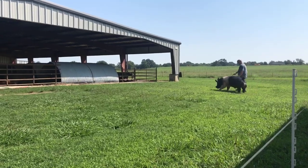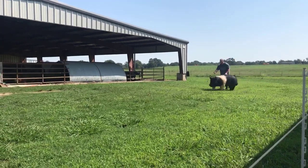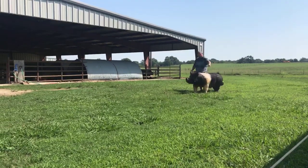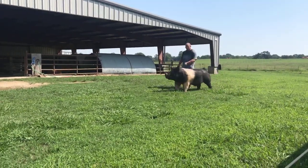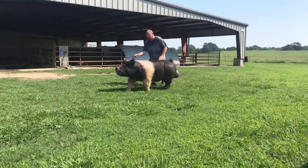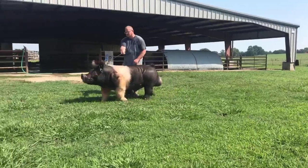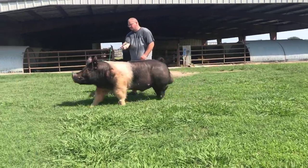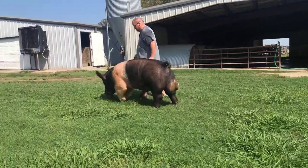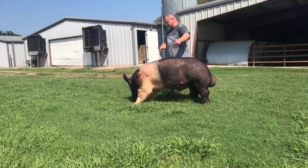Tremendous job. Again, Talking Dirty is a Dirty Secret on a Trigger sow. Tremendous elevation up through his front end. Great shoulder shape, big blade in him, big center rib in him. Get up on top of this dude, he's got some massive thickness at the top. Really square out there, his hip and hind leg.